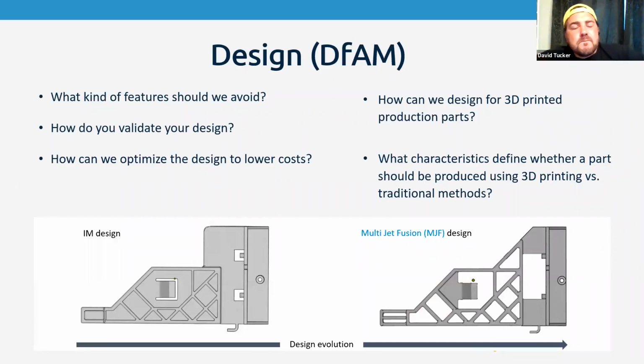Another good question. We got a lot of questions on design. These are some of the questions we pulled directly from the registration, and hopefully we have several slides here now on design that Jesse and David are going to talk through that will address all of these.